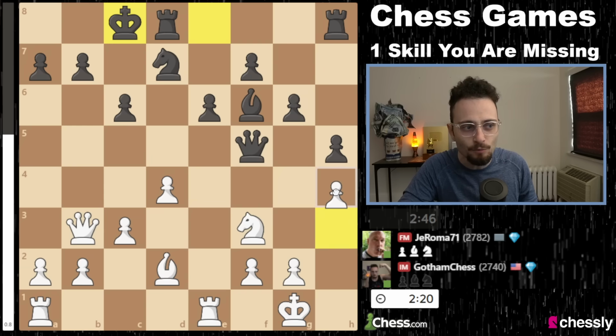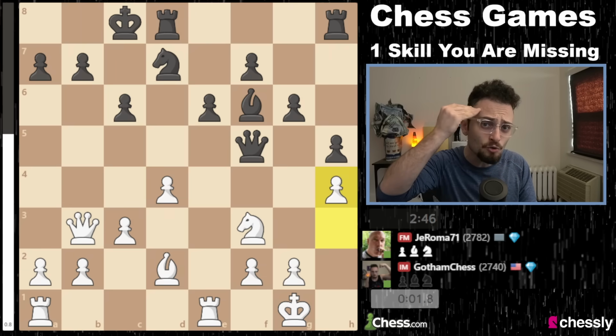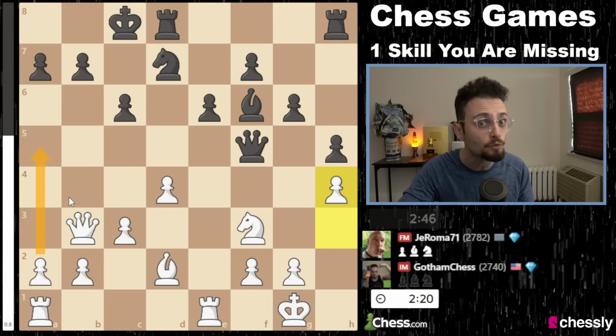Because white needs to play the move H4, which is such a tough move to play unless you go through this mental checklist. The bishop is guarded. Sorry, the knight is guarding the pawn from the bishop. G5 is now impossible. And the move H4 completely shuts down the attack. And then you can go do what you want.